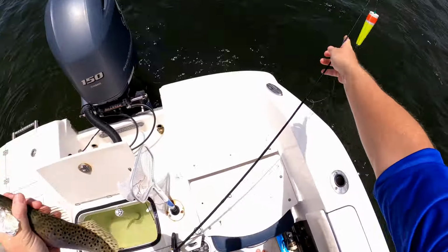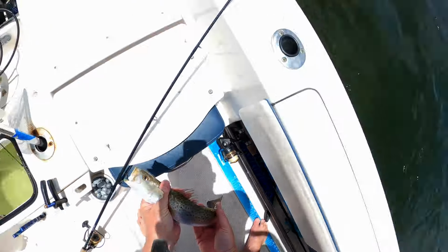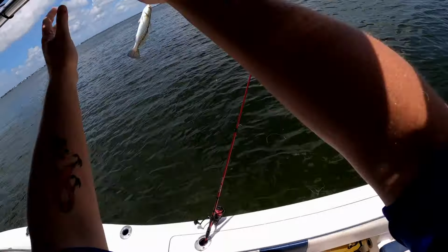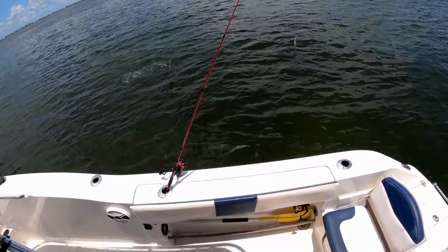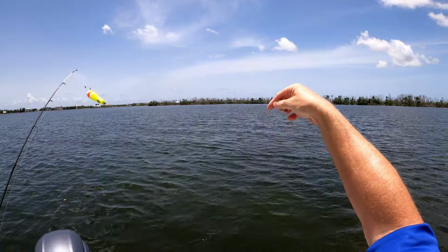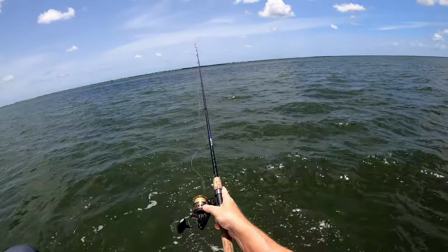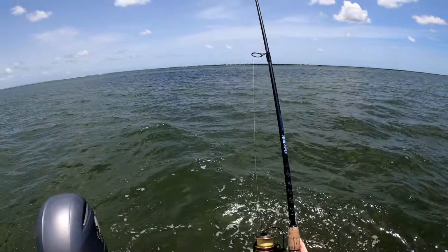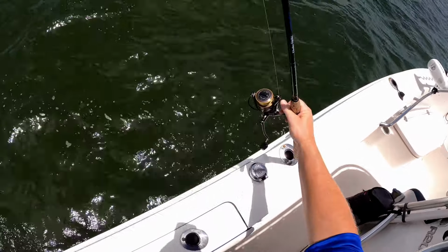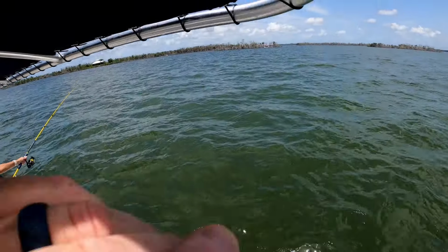I'll let him go. He's probably too small. He's going to be 15 to 19, and this guy is just 14, and he's hungry, so we'll let the guy go over there. Run, buddy. But I just got a simple little float, and just about maybe like a 2 foot leader. Kim's getting hungry, so we'll give this one more shot, and hopefully we get something.